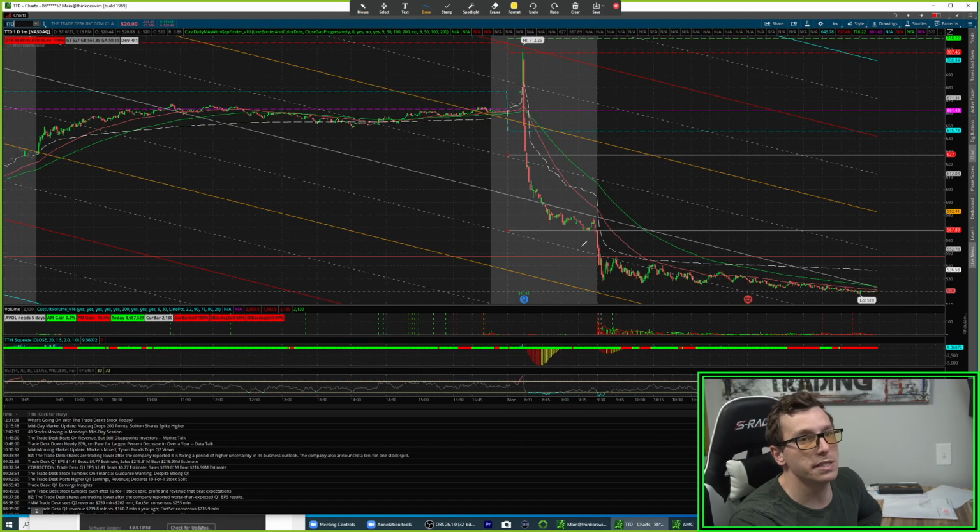All right, so TTD was a short. I ended up shorting pre-market with a target of this red line. So we went short here and then covered into that drop this morning.